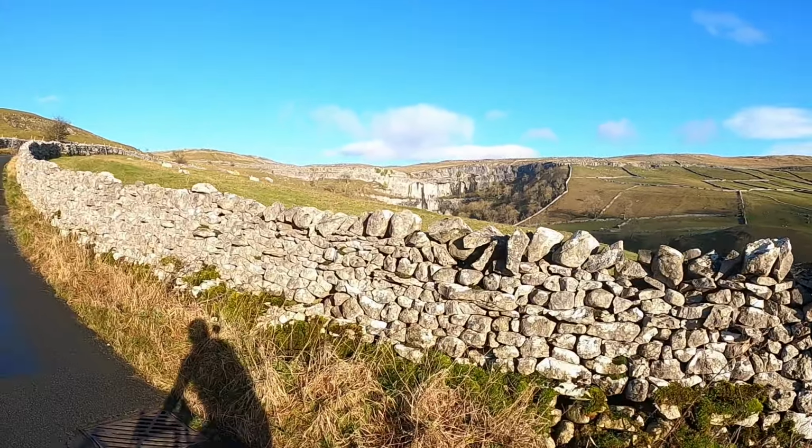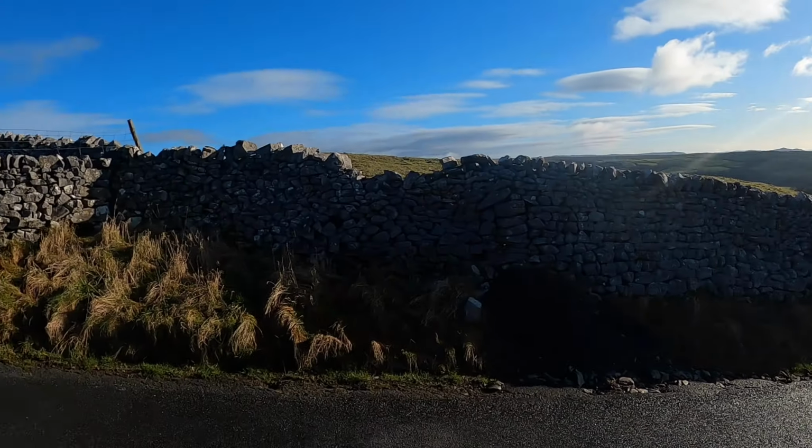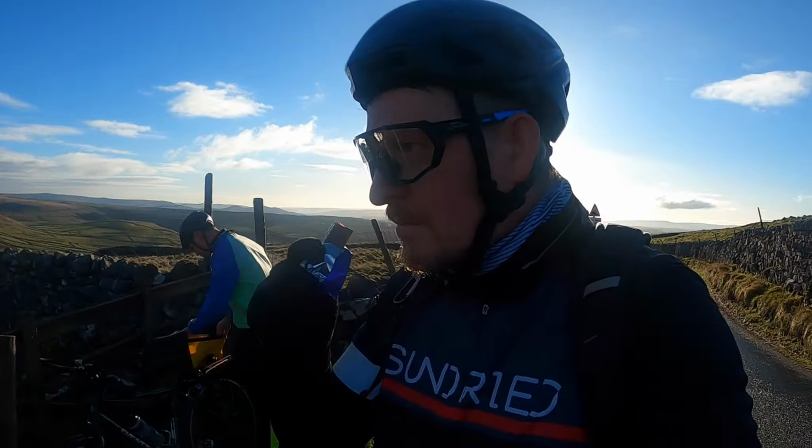Anyway, it's really kicking up and I need my hands back. Whew. Almost at the top, and what a view. And what a hill this is too.